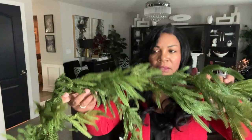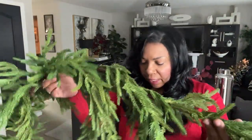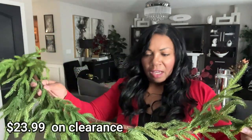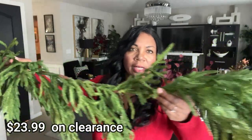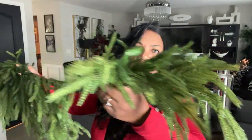So I wanted to recreate something that gives me that Luxe look for less. You guys should know I'm all about the Luxe look for less. So last year at Kirklands, I purchased, let me go get it. Okay, so I got this really pretty garland from Kirklands last year on clearance. And I don't remember how much I paid for it. I'll have to pop it up on the screen, but look how pretty it is.